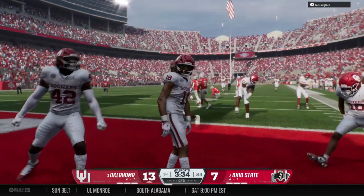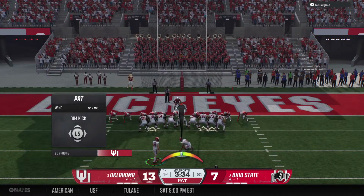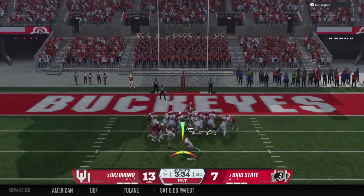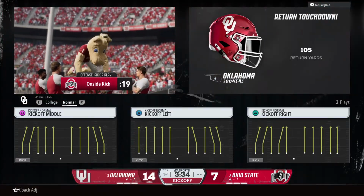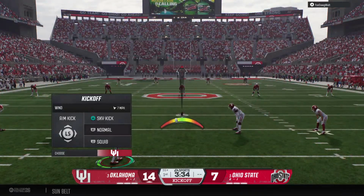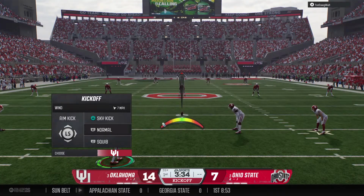Chris, this is just complete effort by this special teams unit. Every single player true to their assignment, start to finish, end zone to end zone. What a play. PAT puts him in front by 7. Got momentum after scoring that touchdown. Now the kickoff team out there to kick it away.